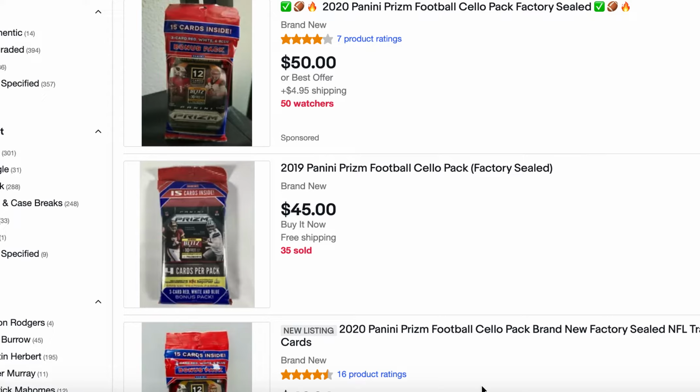Today we're going to go over the top 10 football cards that went up the most over the last week. You know I'm high on football right now, so I can't wait to go over it with you. And there are some good recommendations in there I'm going to be sharing, so stick around.